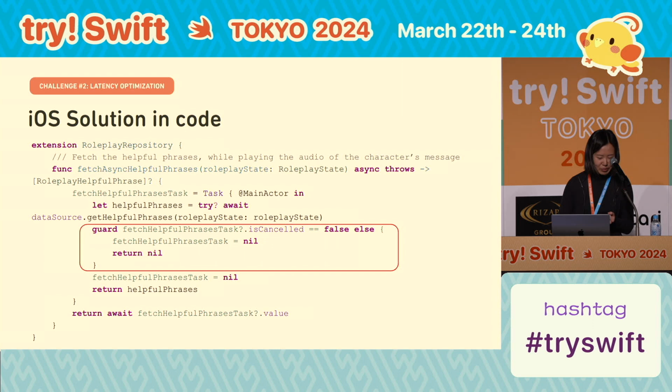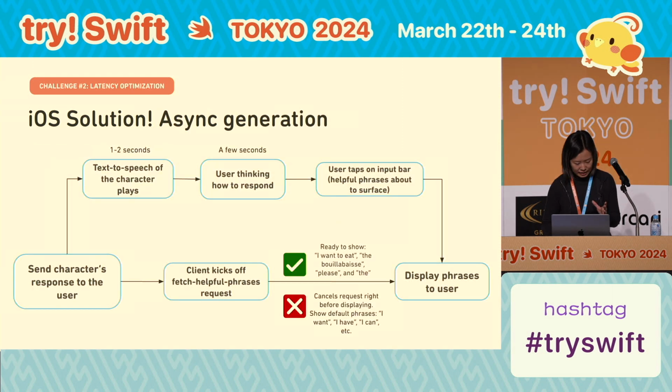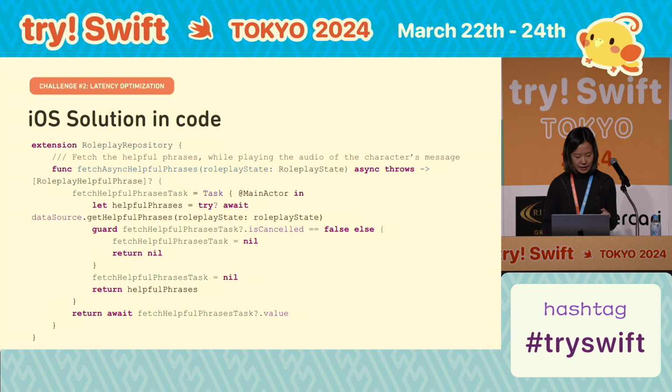I realize I'm a bit short on time, so I'll skim through the code part because it's not very involved. But essentially, we do all of these in the repository. So we fetch and cancel the request, and if it gets canceled, then we return a nil object. And the VM will take care of populating the default phrases.